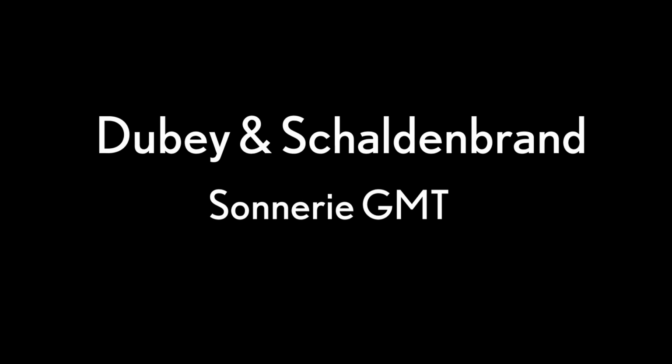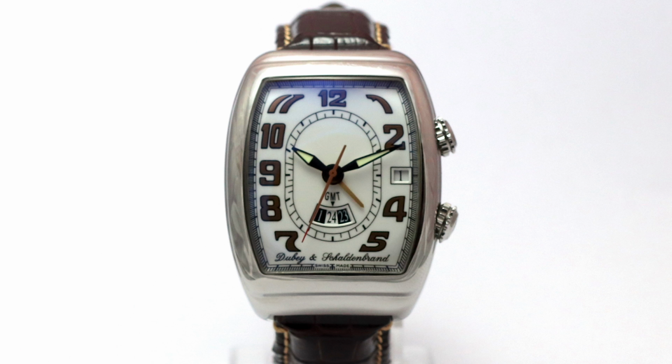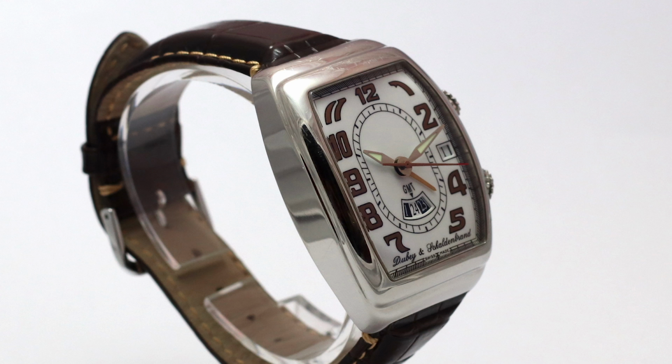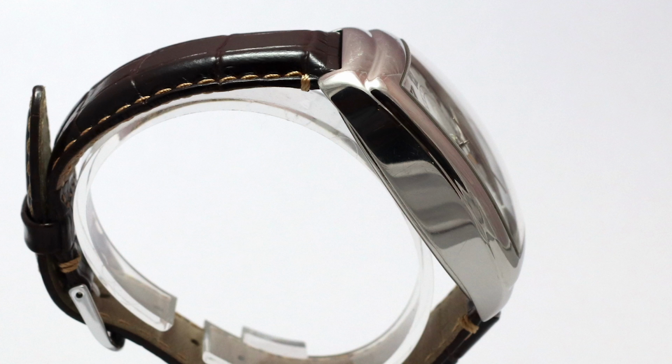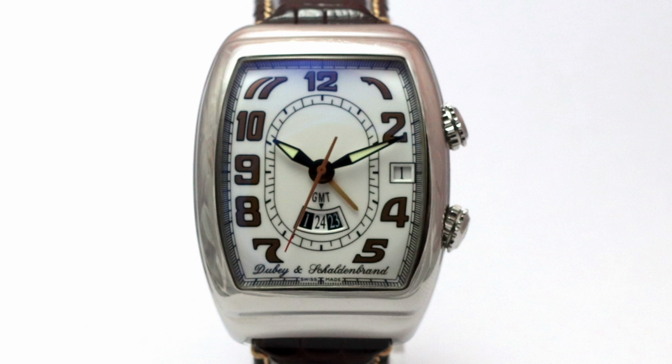Okay, let's speak about the Sonnerie now. The Sonnerie is an automatic watch with the date, GMT function, so it's a second time zone, and an alarm function. So it's a really packed watch, and with a very distinctive case form. You see this very 30s and 40s. Is this a cushion form? I'm not sure how to call this form. The case is stainless steel, and on the dial you can find those elements from the Art Deco era.